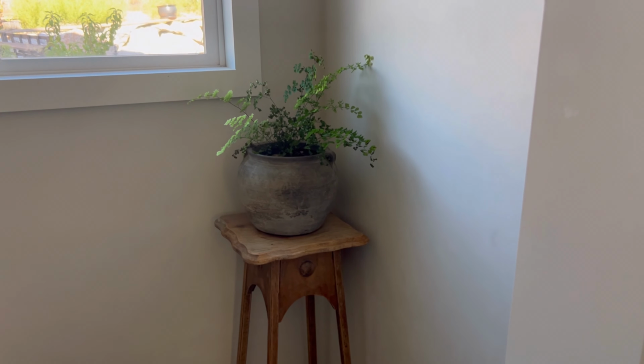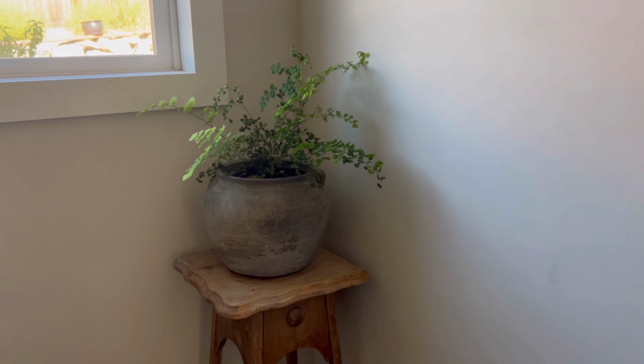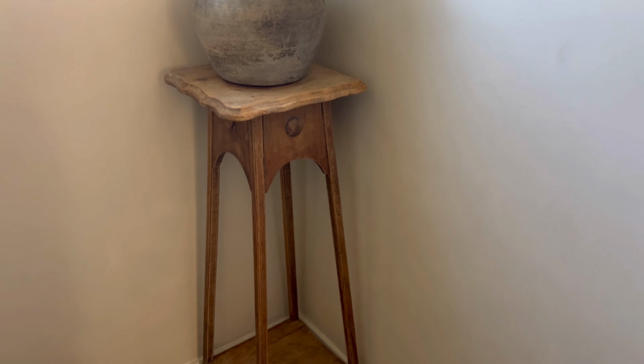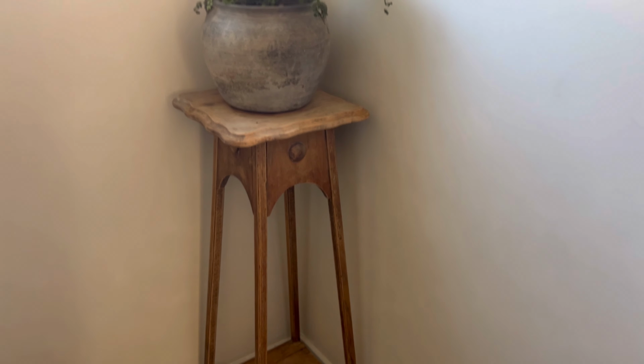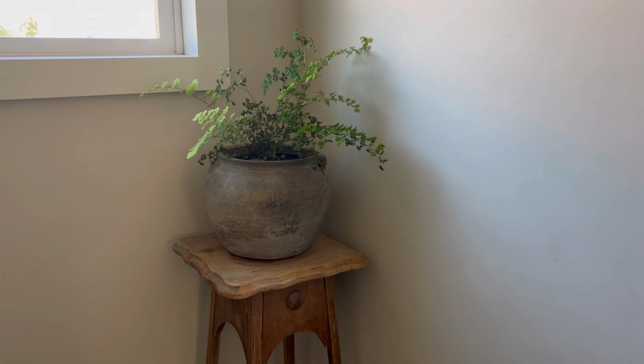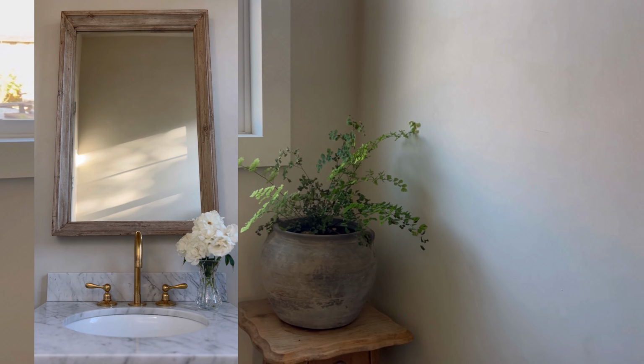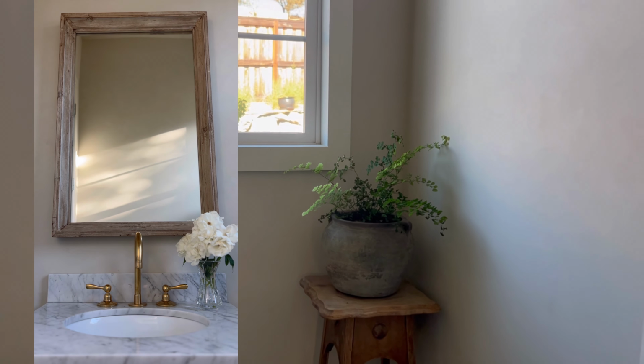And then I also finally have figured out how to keep this maidenhair fern alive. So she just sits here in the corner, paired with this plant stand that I got off of Facebook Marketplace for $40 that we love. And at night, or when the sun's going down, this space gets the most beautiful light ever.